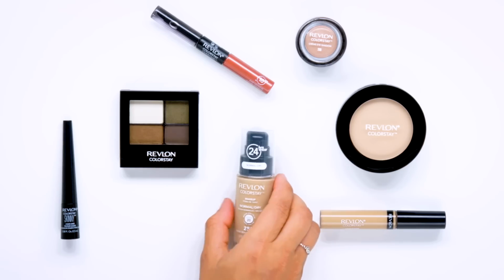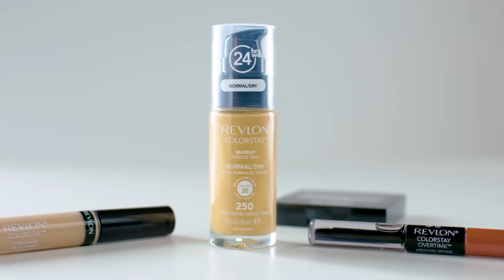To begin, I'm using ColorStay makeup in Fresh Beige 250. I have pretty dry skin, so I'm using the normal dry formula. It does also come in combo oily because everyone's included here. I, however, have very dry skin. It lasts for up to 24 hours, which is perfect for my lifestyle because I don't have enough time to keep touching it up throughout the day. It's life-proof.